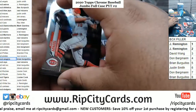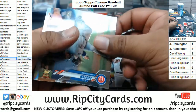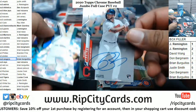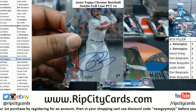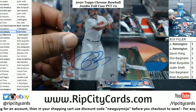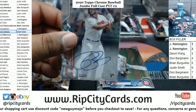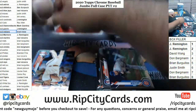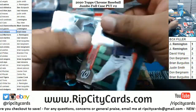Let's switch up the autos. We got Bobby Bradley, rookie autograph for the Indians, and that goes to a big fan of the Indians. So that's pretty awesome. What was that noise? Looked like a notification. Yep. Gotta spread the love around.